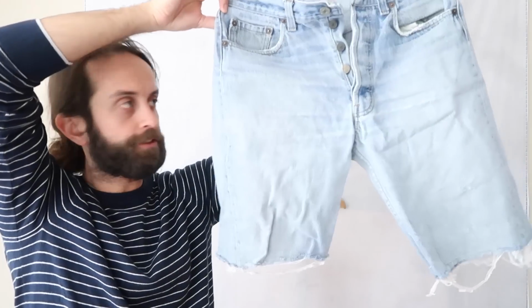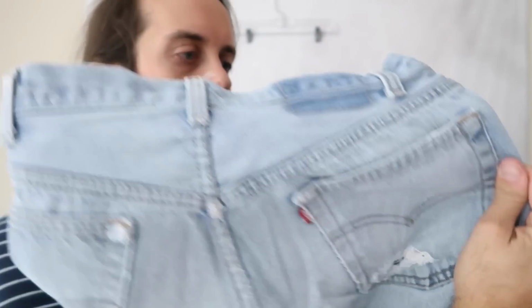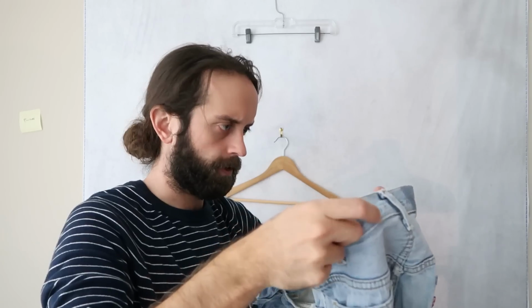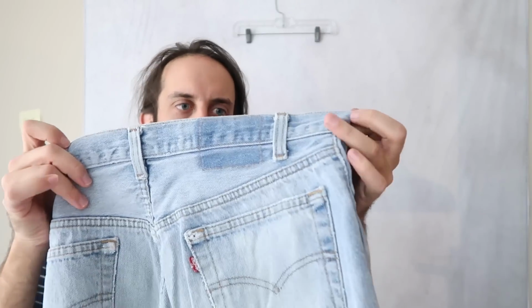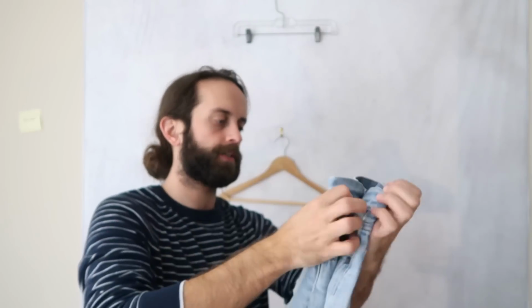Another pair of cutoff jean shorts. These are Levi's red tab. I can tell that these are, again, 100% cotton. And there are no tags and there's no patch. I can tell that they're vintage and they're button fly. This might be the kind of thing that makes more sense just to flip locally for someone that can actually hold it in their hands.